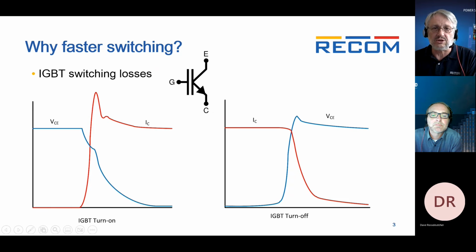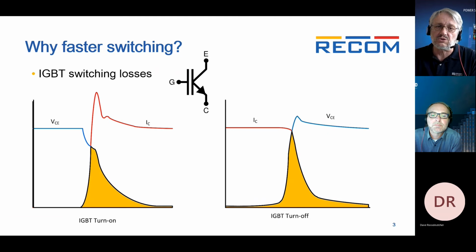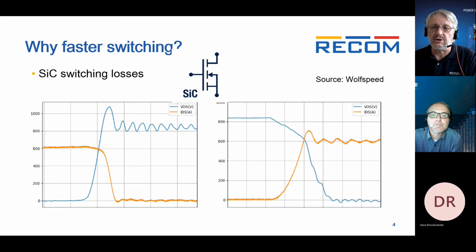This graph here is for a power IGBT. You can see what I've marked in yellow is the loss each time you switch. One of the reasons for going to wide bandgap transistors is that you can reduce that loss. If you go to a silicon carbide, for example, you see this kind of pattern, and you see the losses in the switching here.